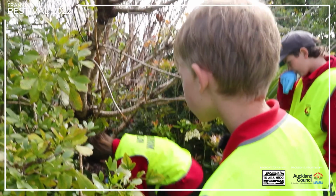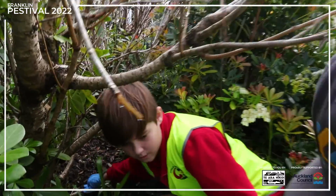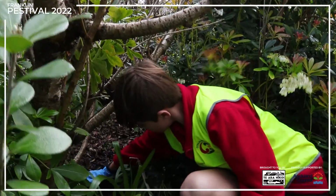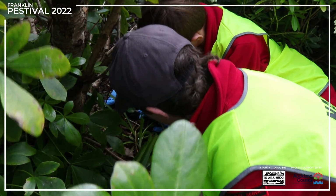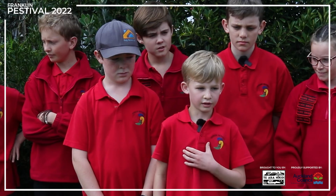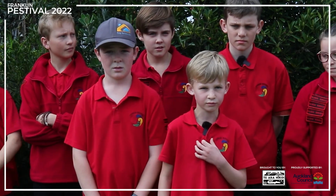The kids are so enthusiastic about doing the Rat Rangers work, it doesn't take much motivation from me. Traps are spread around the school, and we go check them every Tuesday and Thursday, because if there's any rats in there, we want to clear it as soon as possible.